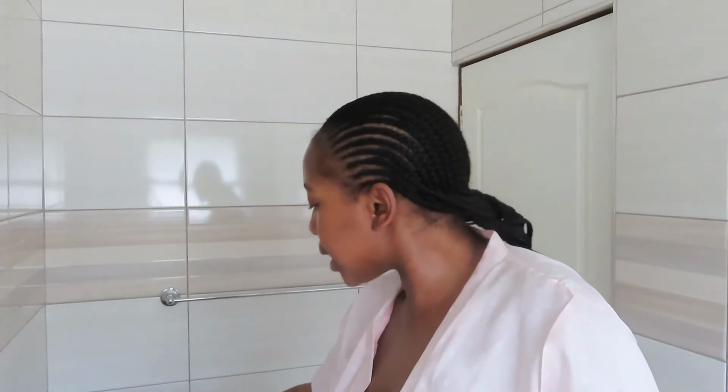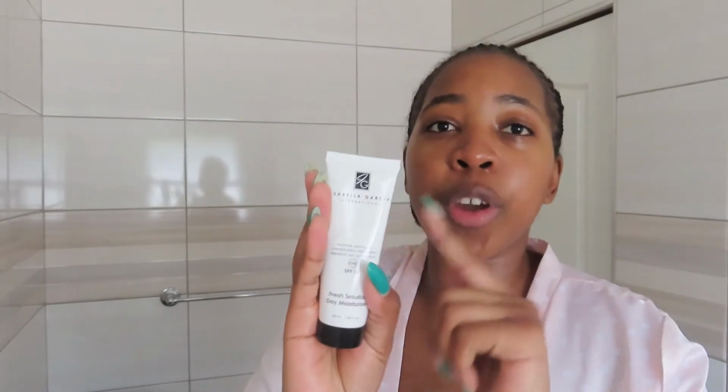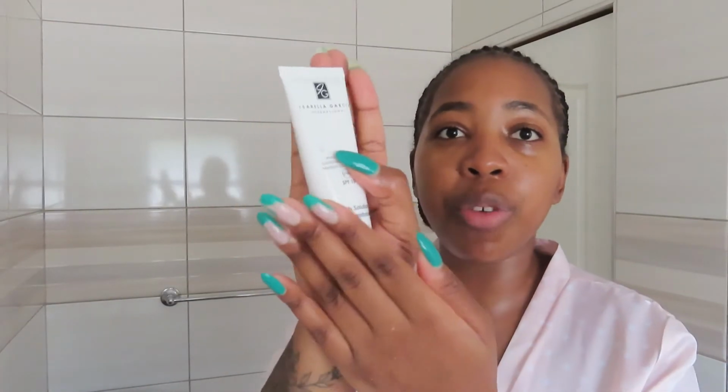So my final step is a day moisturizer with SPF preferably. I usually would use the Nature's Nourishment one, but I'm all out. So I'm using this Isabella Garcia one. This is the product that I was telling you guys is very expensive. This is 255 rand for this small bottle. So a good alternative is the Nature's Nourishment one. It has SPF 15 as well. It's a very good day cream.